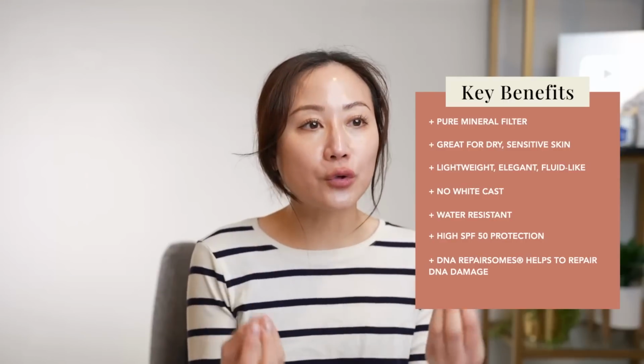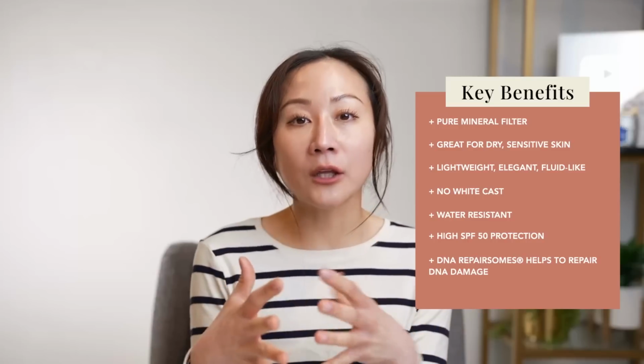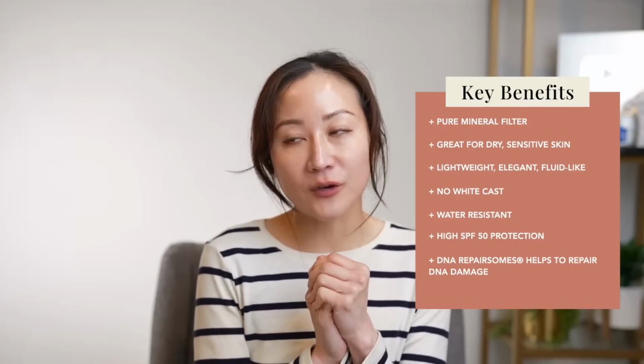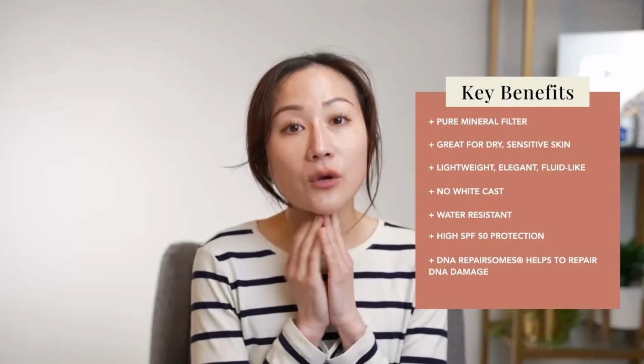So it helps to repair DNA damage that has basically happened or accumulated in your skin. So not only is it protecting your skin, but it can actually reverse some of that damage that's happening to your skin. And I have some dermatology colleagues who swear that when their patients are wearing this regularly, the amount of sun damage, AKA what we call actinic keratosis, which sometimes we even call precancerous spots, actually goes down. So it's a great way to not only protect your skin, but also reverse some of the actual sun damage happening to your skin.